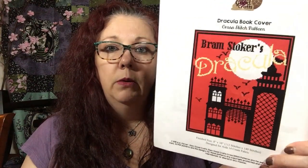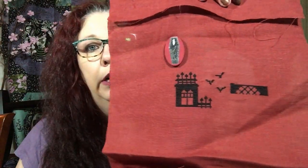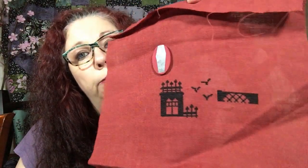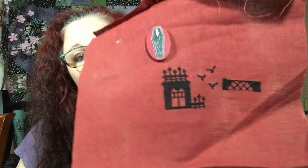So then I have two more pieces that I am planning on working on for the month. So I will show you those. And so the first one is the Dracula book cover by Damn Good Crafts. This was a freebie at one point. It's no longer available online, so sorry. And I am stitching this on a 40 count Gondor linen in this sort of blood red colorway, and just stitching with black 310 DMC.